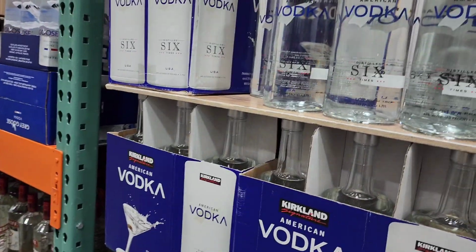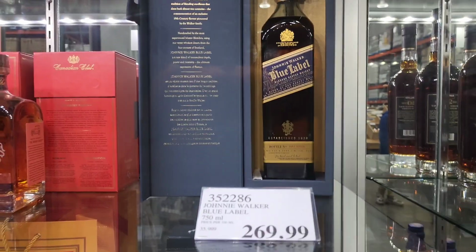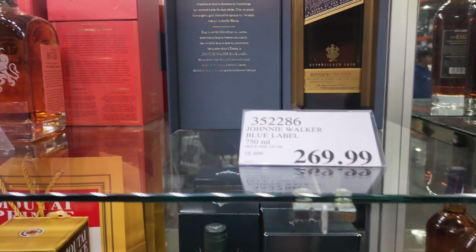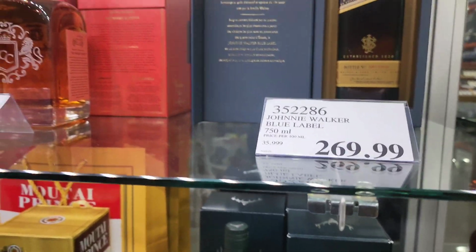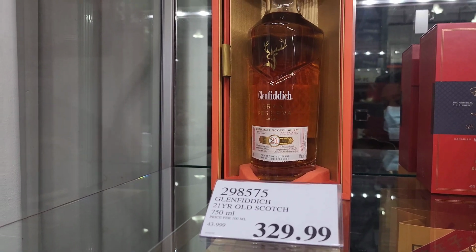Like a bottle of vodka, that's $46 for this vodka. One more here, guys. Blue label, $169.99. And then this clean thing.